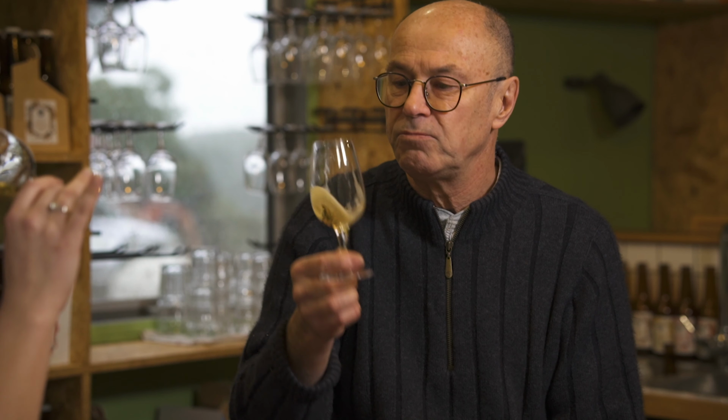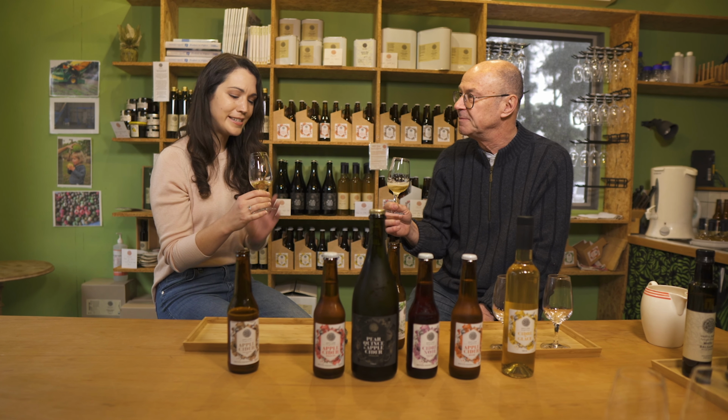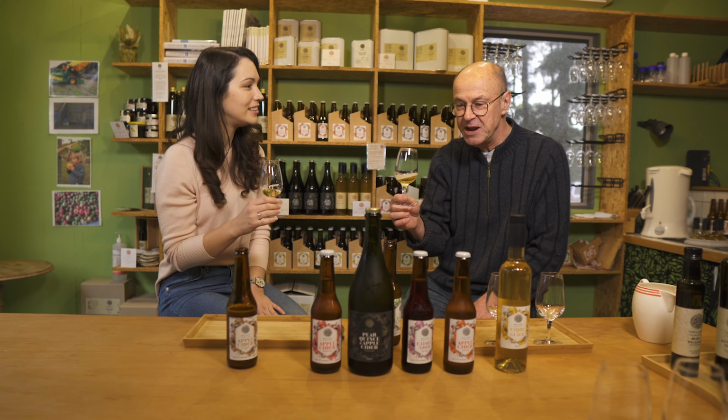Right. It is very nice. Yeah. I can almost imagine having a nice cheese with it. Yes, that's right. Many of these ciders are really great accompaniments for food. It's very different. Still lots of apple coming through, some crispness and sharpness from a little bit of residual acidity, and that lovely quite floral nose. Yes, very tasty.